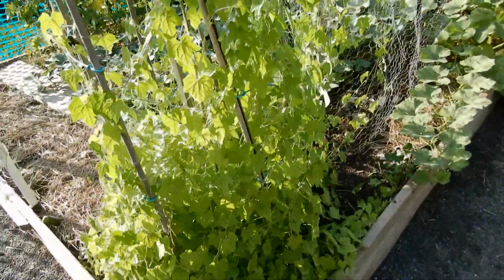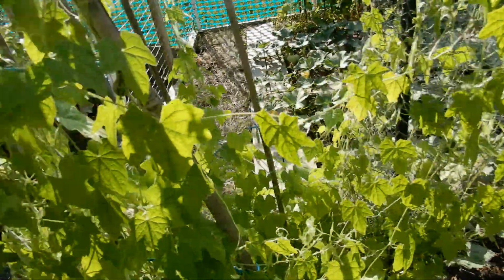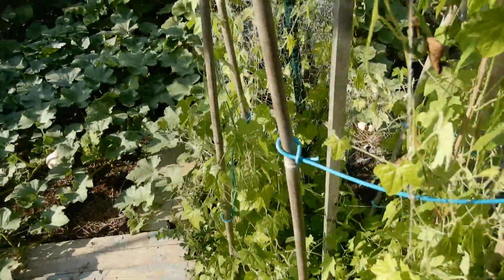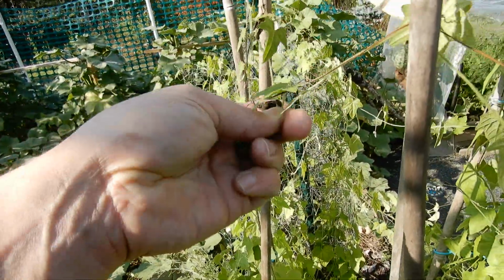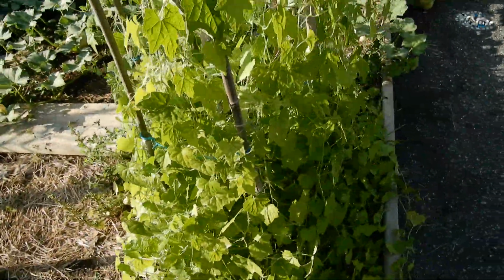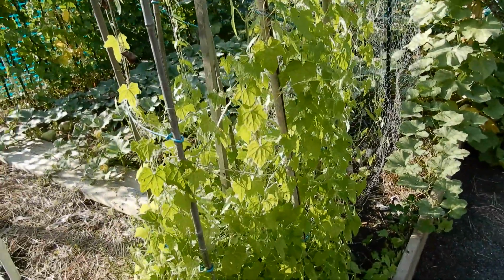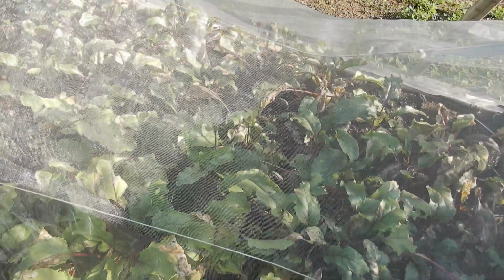The cucamelons are doing extremely well. All things considering, this plant is probably producing the best out of all of them. We have tons of little cucamelons that we've picked and that are probably still on this plant. So yeah, quite a surprise from that plant. Beets are now starting to put on some weight. They've probably doubled in size since the last time we looked at them 2 weeks ago. The roots are definitely starting to put on some weight.